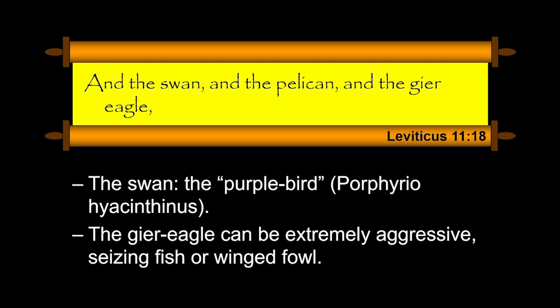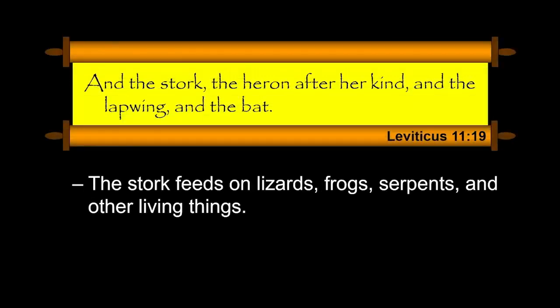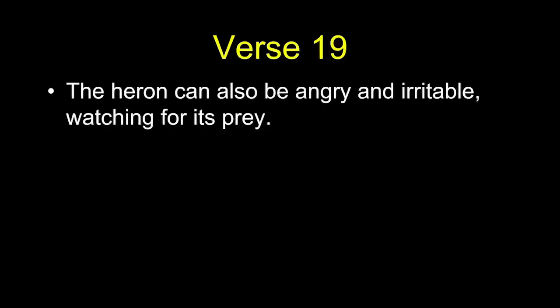But anyway, the swan, the pelican, and the gier eagle, which can be extremely aggressive, apparently, seizing fish or winged fowl. So all of these, as you say, are unclean eaters. And the stork. See, the stork feeds on lizards, frogs, serpents, and other living things. And you have no idea whether they're diseased or not, or carrying parasites that would be injurious to humans. That's the problem. The heron after her kind, and the lapwing and the bat.